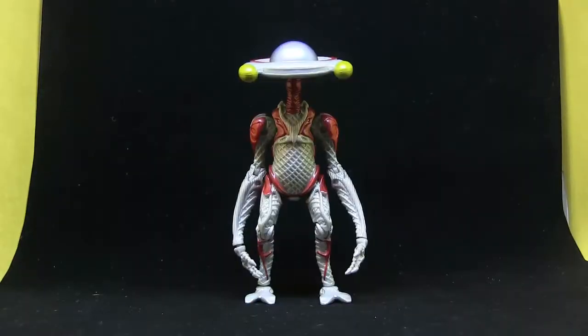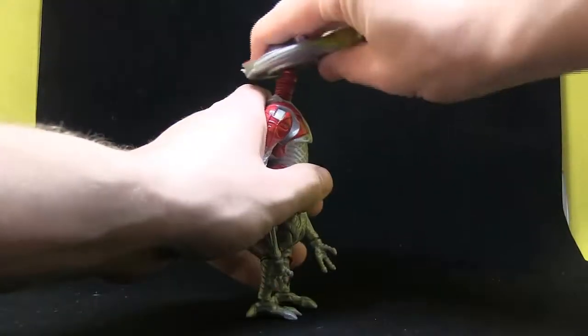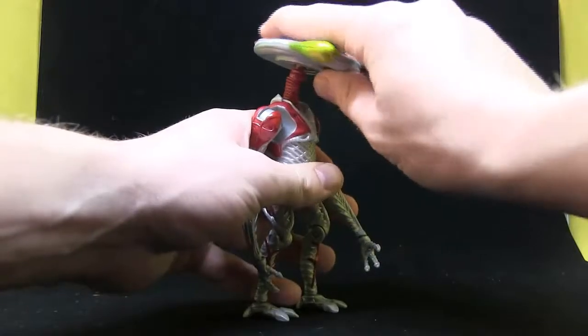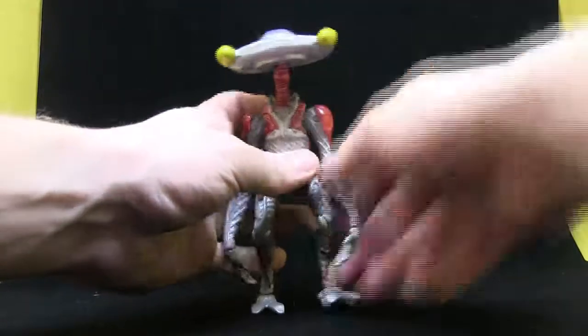As for the articulation, he's pretty well articulated. As you know, his head is on a ball joint, so it can look up pretty far, go down even further actually, and can go left and right, and obviously spin the full 360.